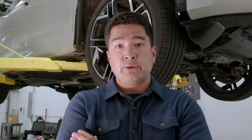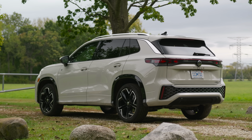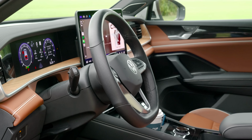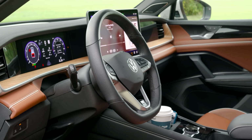Final thoughts on the 2025 VW Tiguan. Well, Volkswagen has taken a car from being something I honestly did not like being in to being one of my favorite vehicles in its class. They've done that by dramatically improving exterior styling, interior styling, and just the general fit and finish of this vehicle.